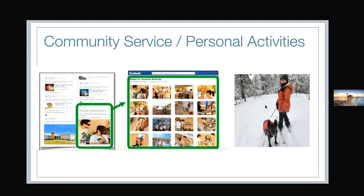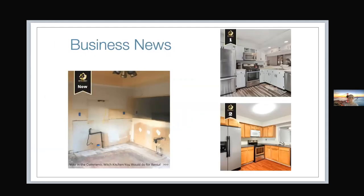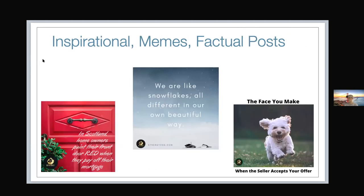So basically anything you're doing. See, Rachel was going skiing with her dog, so this was a great opportunity for her to post on Facebook. I just screenshotted this. I have no idea who these people are, but it looks like they're doing some community service, so this is also a great opportunity to post on your Facebook page. If I'm going too fast, guys, just stop me. I can go back and review them. But other than that, let's move on to the next one.